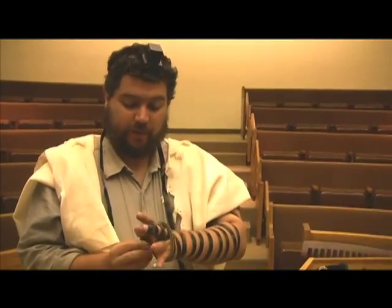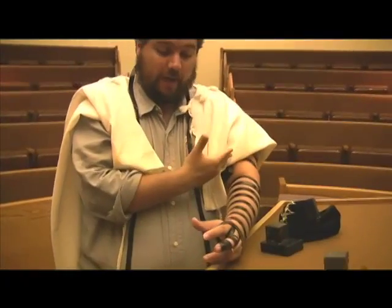So this is the process of laying tefillin. You first put the tefillah of the hand because it's mentioned first in the verse. V'hayu l'ot al yadecha. It shall be a sign on your hand.